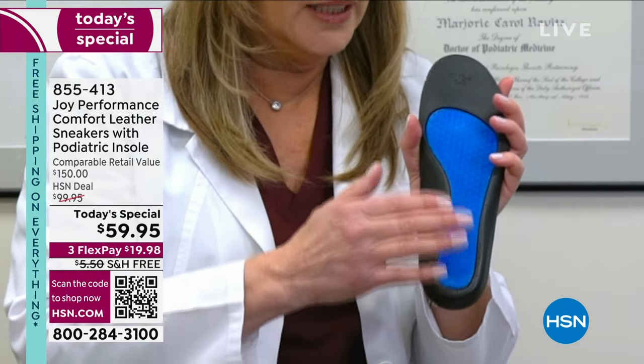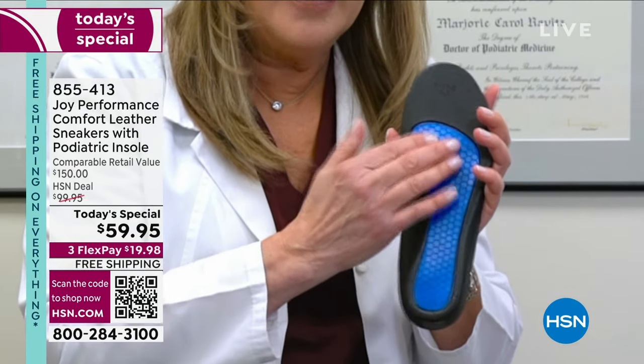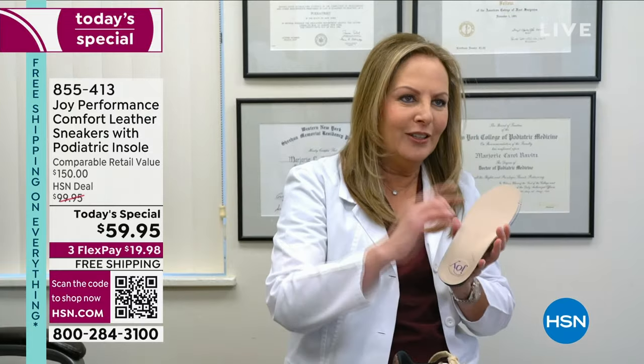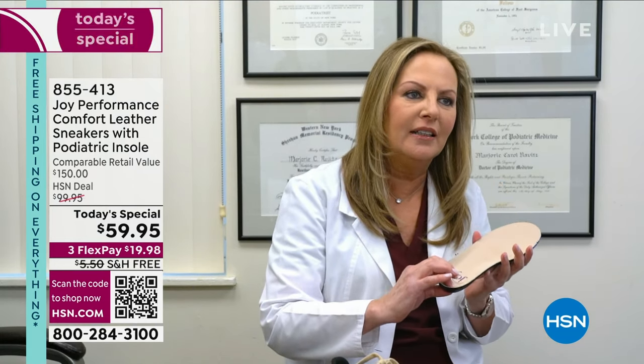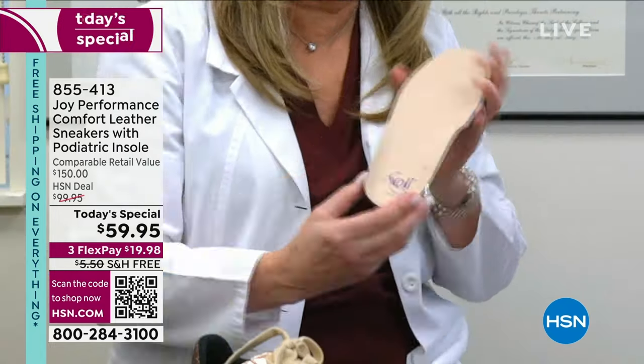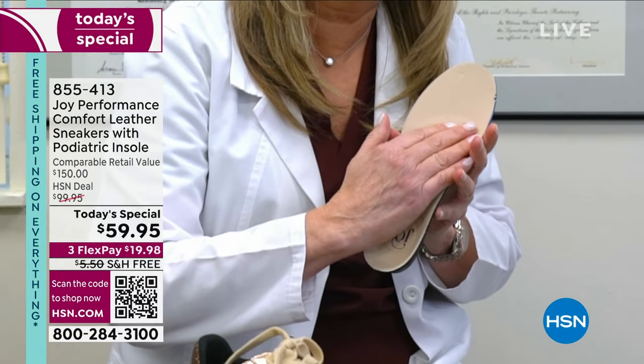And look at the bottom. It has a full-length gel, so it not only cushions the bottom, but in the ball of your foot, it makes you nice and comfortable. And here's my favorite, the arch support. I made sure that it was built up enough so that you felt it in your shoe, but yet it wasn't uncomfortable. It has cushion in the heel. It has this wonderful design that actually cradles your foot when you're wearing it. You're like walking on a marshmallow. It's so cushioned, comfortable. I love it.